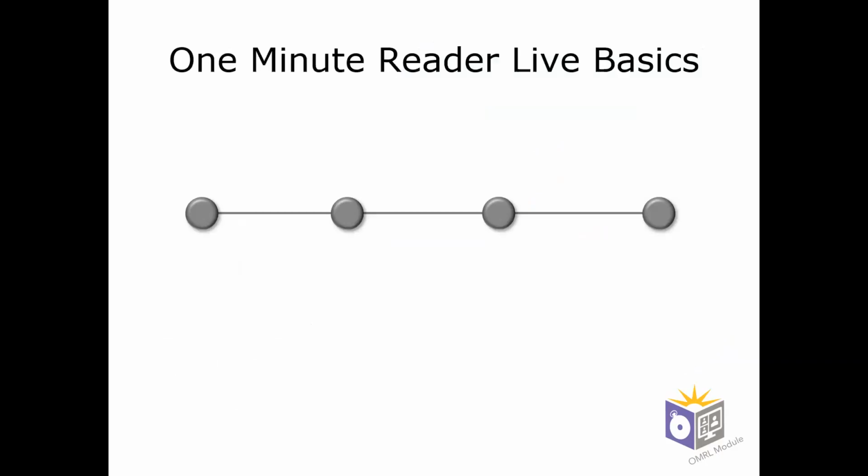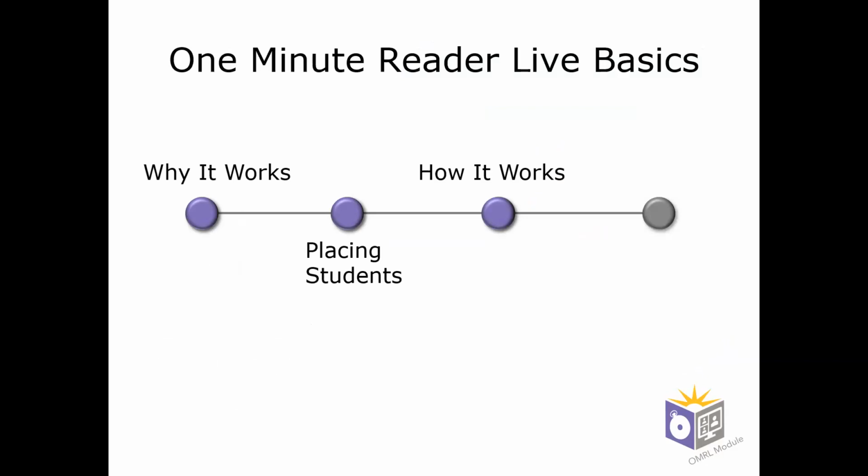So 1 Minute Reader Live Basics is one of 4 programs within the Read Live platform. Today, we're going to talk about why it works, placing students, how it works, and meeting various needs. The nice thing about 1 Minute Reader Live is that it is an independent program for students so that they can get lots of extra practice reading, but with the support that they need.